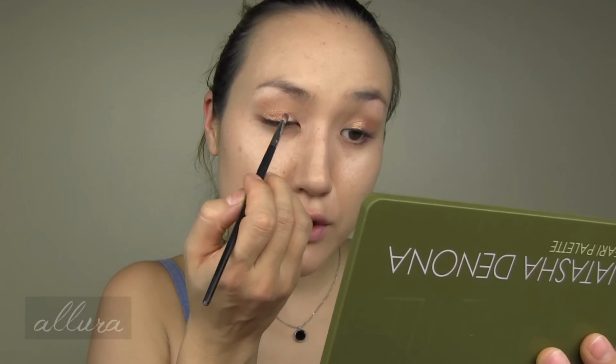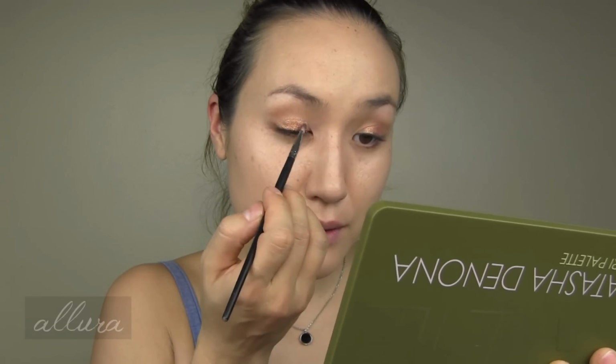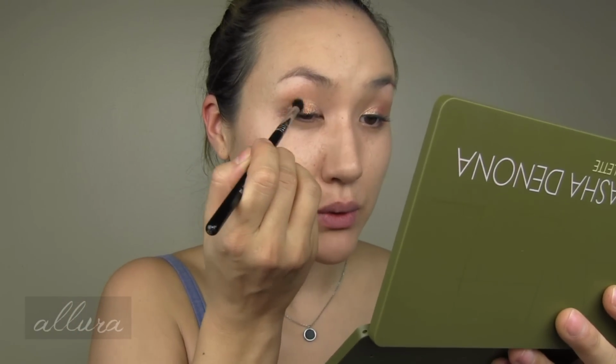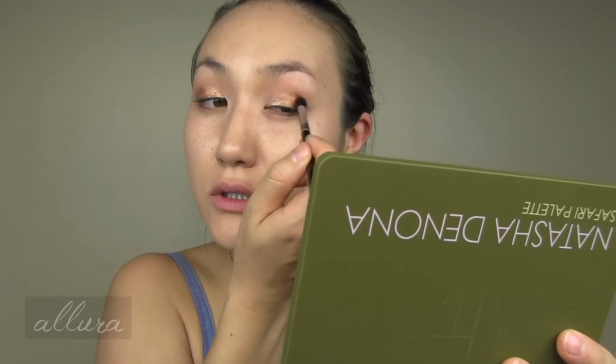Applies very well with a brush, so at least for a foiled application, you can do it with a brush just fine. Let's see how it goes if we use a fluffier brush with a dry application. I'm going to put this in the outer corner there. If you notice the new Natasha Denona Safari palette in my hand here, swatches for this will be coming up soon, so stay tuned. Definitely not a high impact application with a brush.